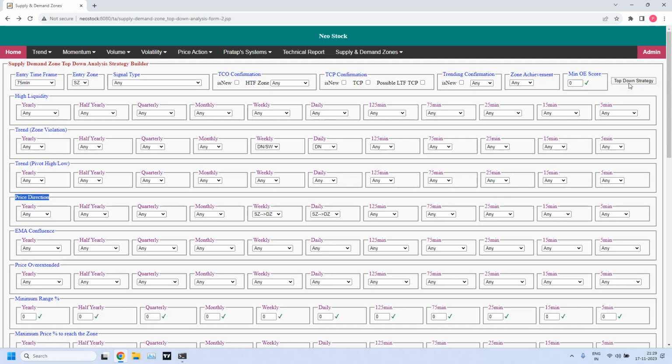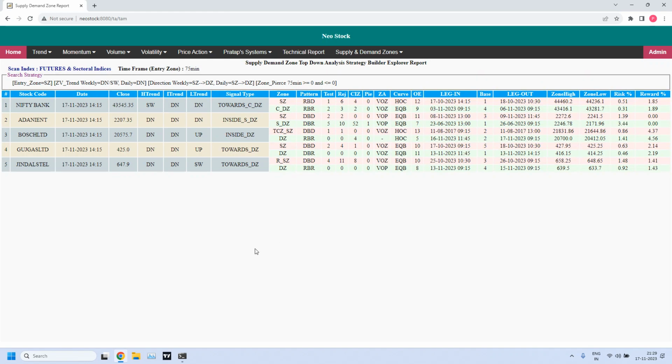Now let us filter the stocks. All these are all 75 minutes bearish setup related stocks. Even Nifty Bank is also there in this list. But it is already tested once. It is not a fresh zone.